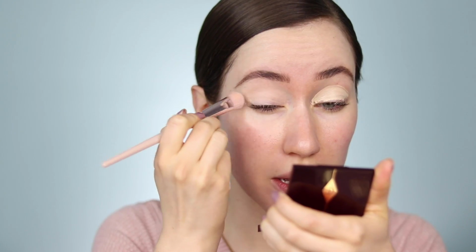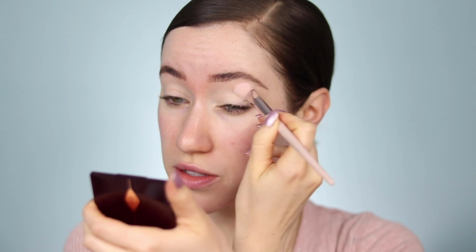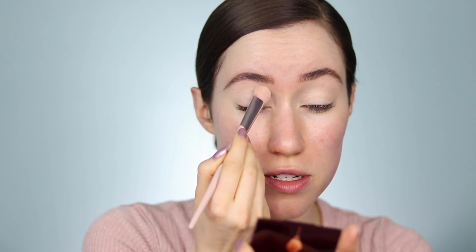Some of these products will not be new, like this one for example. So as we go through, I'll be sure to let you guys know which products I recently purchased and which ones I've already owned for a while. Okay, I'm going to blend this out using this brush. This is the Fenty Beauty Concealer brush. It is such a nice brush for blending out concealer or eyeshadow primer. So I'm just gonna make sure this is all over the eyelid. And I'm just taking that same brush and pressing the product down, just so there's no brush lines.